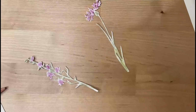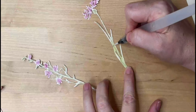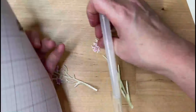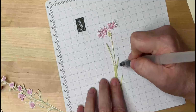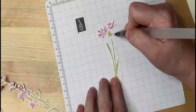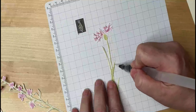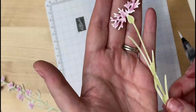Let's see. That's as close as I can zoom. I'll get a little closer for you in just a minute. So I'm just going over where I colored with the pencil. Let's see, maybe this will help a little so you can see the color. Won't get lost on the wood. All right. Can you see that? It looks like watercolor now.